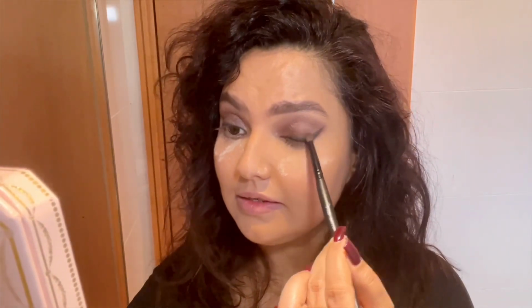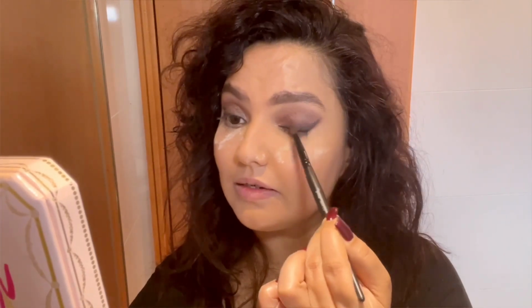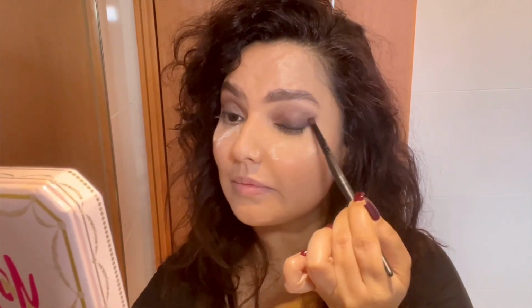And then I'm going to use a very small brush to blend the line that we created. This one. So what I'm going to do is just smudge the line a little bit. Just like that. The thickness completely depends upon you. For me, it's fine because I'm going to use false eyelashes, and then I'm going to decide if I really want it thicker.